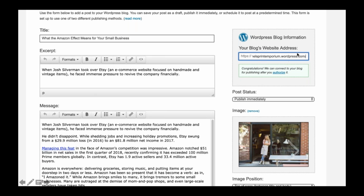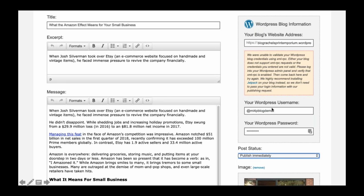Over here, you're going to want to add your blog's website address. So this is the actual URL of your blog. When you put that in there, it might bring you to something like this, where you have to add your username and your password. So go ahead and do that. If you get a warning that says you need to update this XML RPC, you can either give us a call and we'll help walk you through it. It's not as scary as it seems. It's just a simple setting in the platform there to do that.